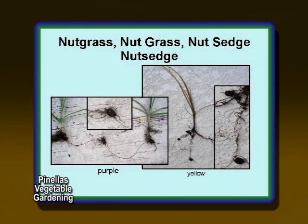There are two kinds. With purple nutgrass, the little rhizomes, the little tubers, are kind of fuzzy looking, with little spidery things coming off of them, whereas the yellow nutgrass has little blackish rounded things that are hard.